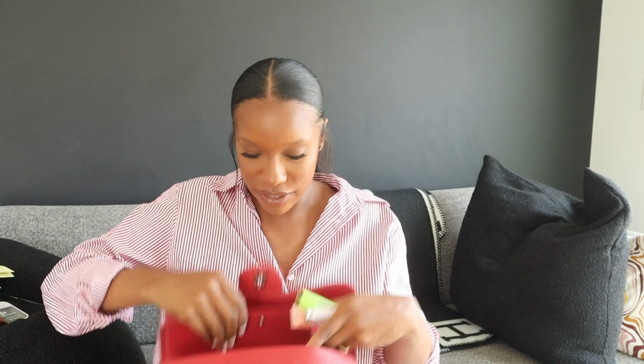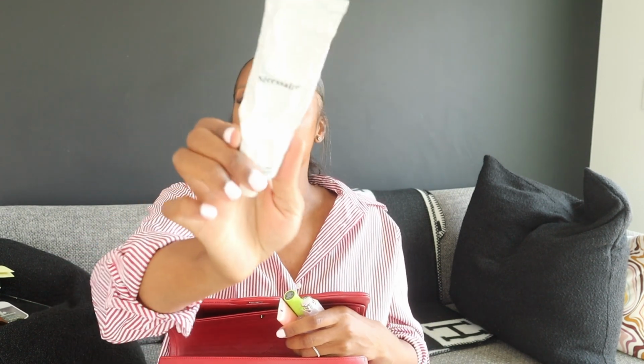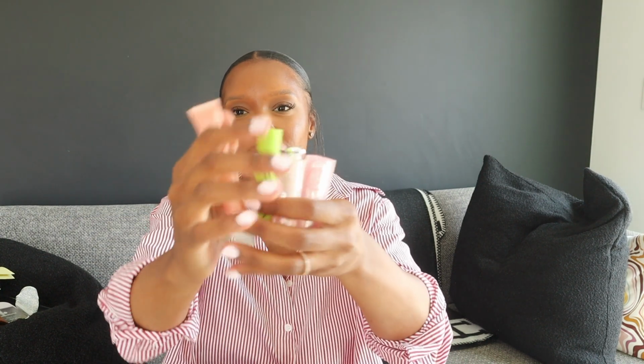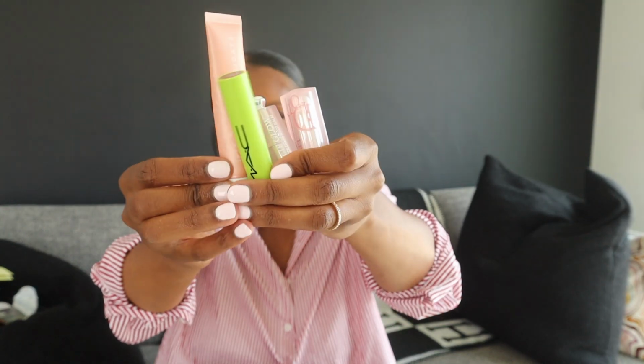And then paperwork for my car wash. I had an eye kohl that I use as a lip liner. This eye kohl that I have on, it just flew across the room. So mostly lip stuff. I have lots of lip stuff. And lotion. So Necessaire hand lotion. Gotta keep your hand lotion. And a variety of lip stuff.